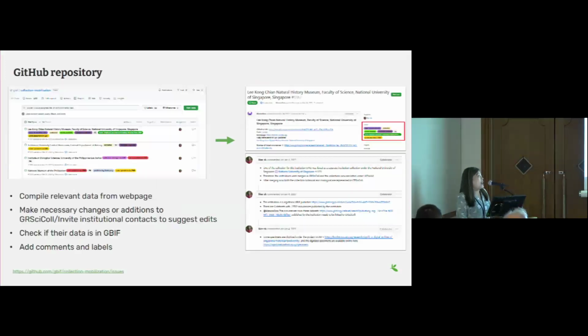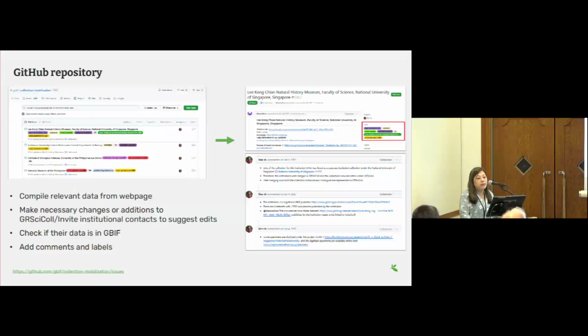To keep track of the work that we are doing, GBIF maintains a GitHub repository called Collection Mobilization. As you can see, the issues in that repository correspond to institutions in GRSciColl. After making changes in the respective institutional or collection page, we provide comments, as you can see down there, mentioning the changes that we made in the GRSciColl page. We also give them labels, identifying whether they are already a GBIF publisher or not, whether they have published any dataset in GBIF or not, whether they have been contacted, or whether they have agreed to mobilize their data in GBIF or not.